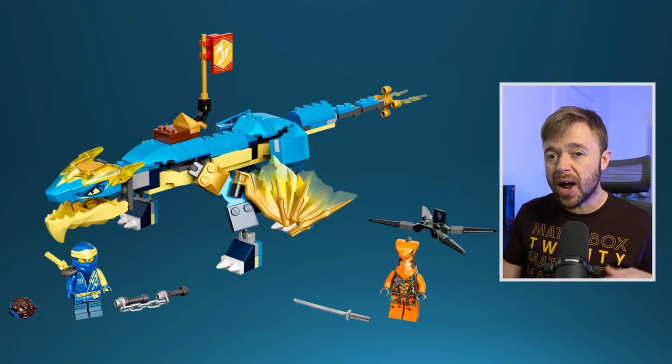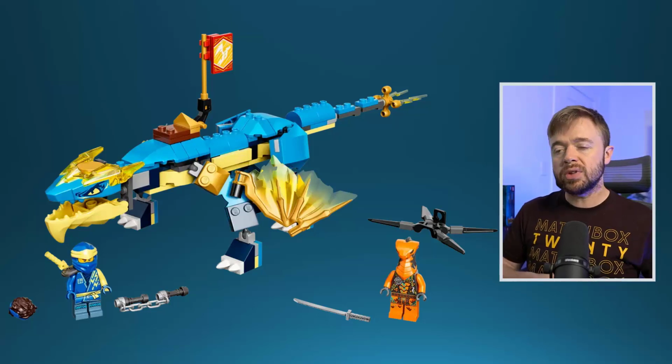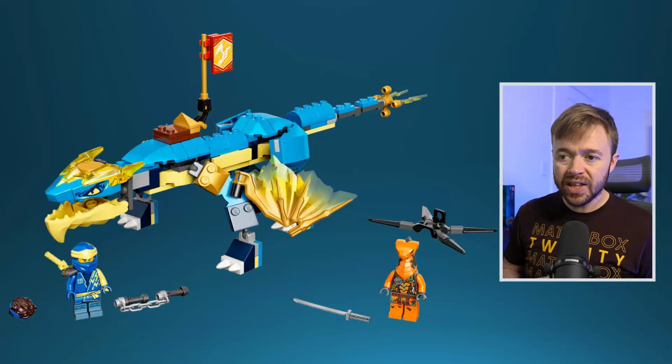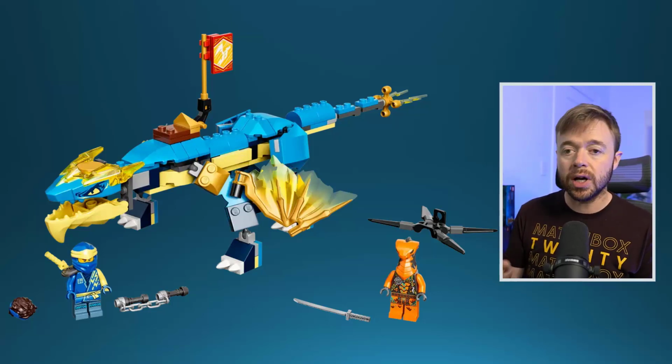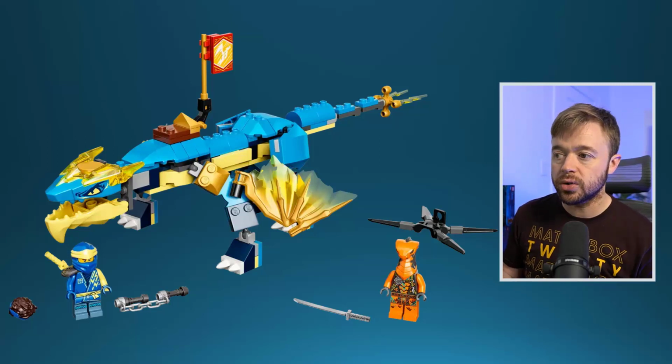And the thing about the dragon sub-theme in Ninjago is that they can really vary in price point. And some of them are $60 or even higher. And then we have one like this one, which is $20. And of course, the detail is going to suffer a lot if you have a $20 dragon versus a $60 dragon. That is, of course, a natural thing that's going to happen.